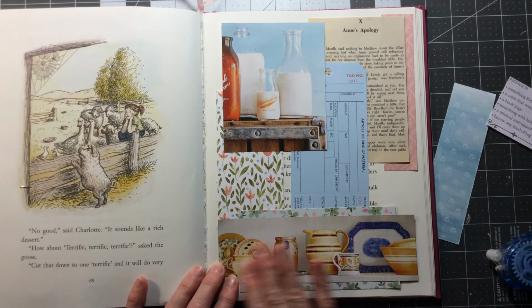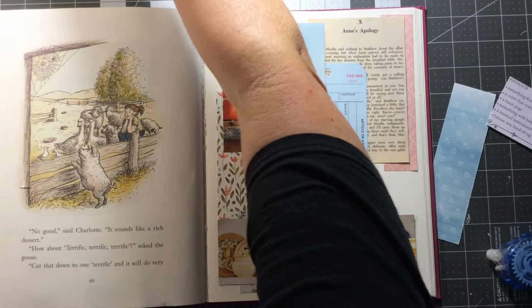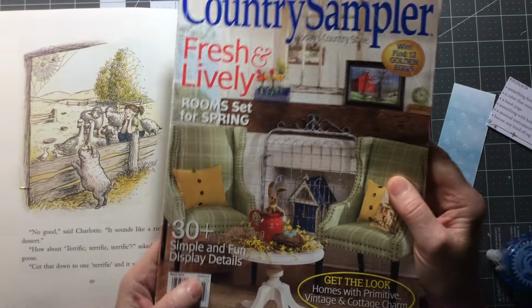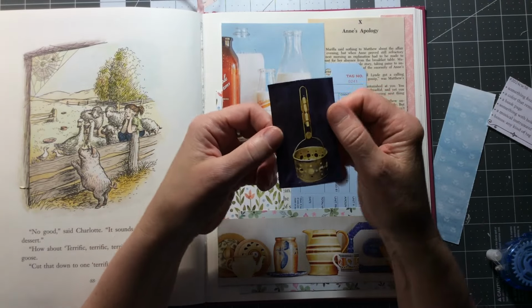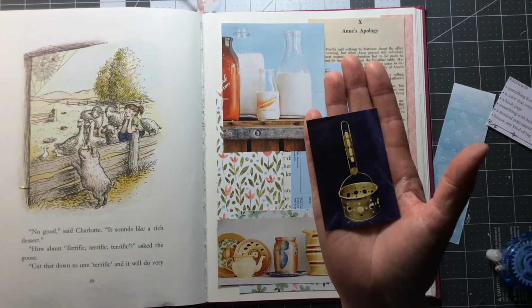And I love that crockery. So the thing with holes is I had found this image in an old country sampler that I found at the thrift store, and it's from 2015. And I saw this with holes, and I thought that that was so interesting. And I'll give you a minute. If you know what it is, shout it out.